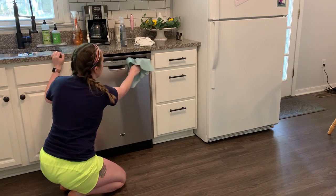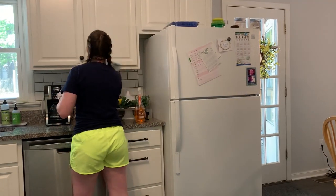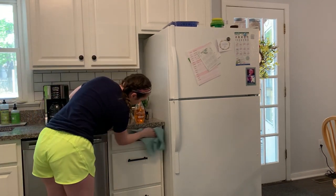I also feel like this is the room in the house that gets traipsed through the most. We always go in and out the back door, and so there's always dirt and things on the floor, so I try to keep this area as tidy as possible.